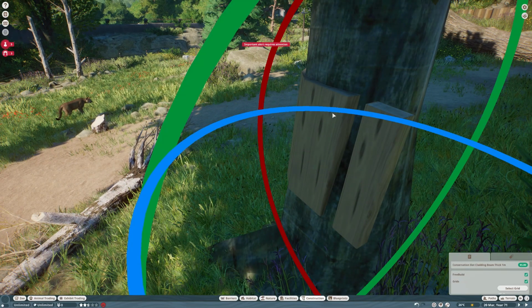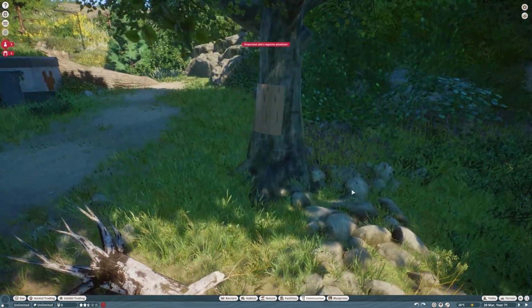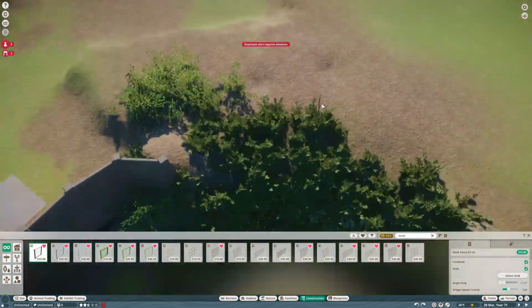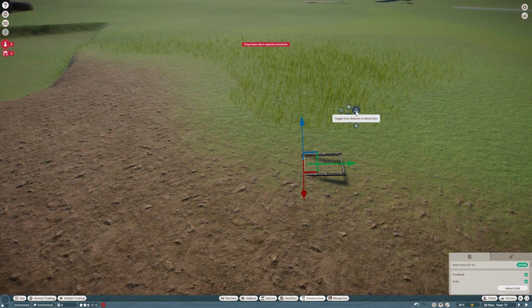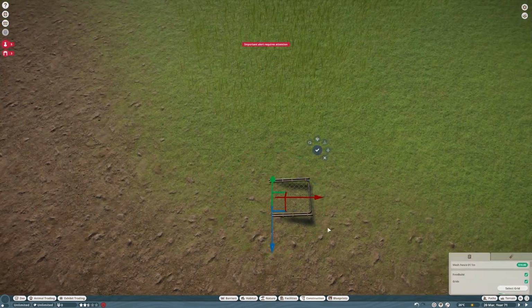Tilt it up slightly, copy it across, and then copy it so that it makes a circle ring around the top of the tree, so that a cougar can still use the tree to scratch at, but it can't climb up the tree in order to get out. I think it works quite well.